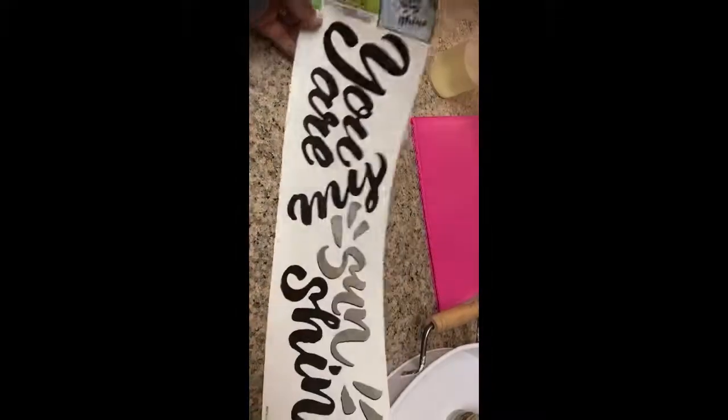I seen this one on Do It on a Dime page. And then this I thought would be cute. It's like a zipper right here. This little pouch. Let me try it.